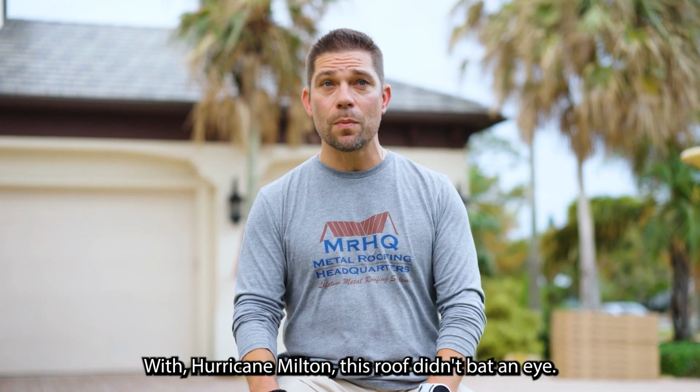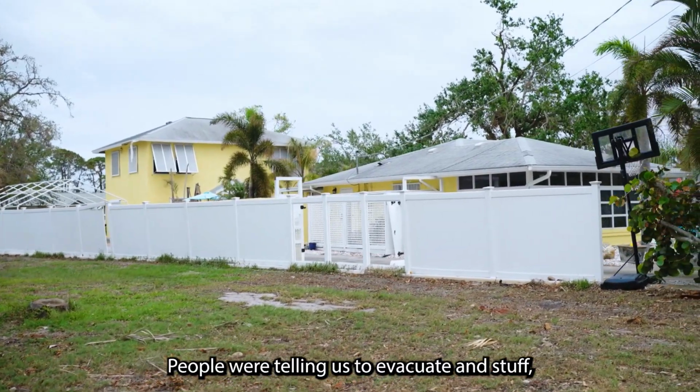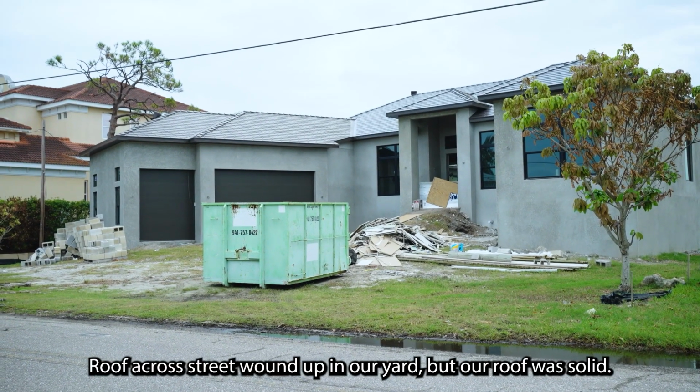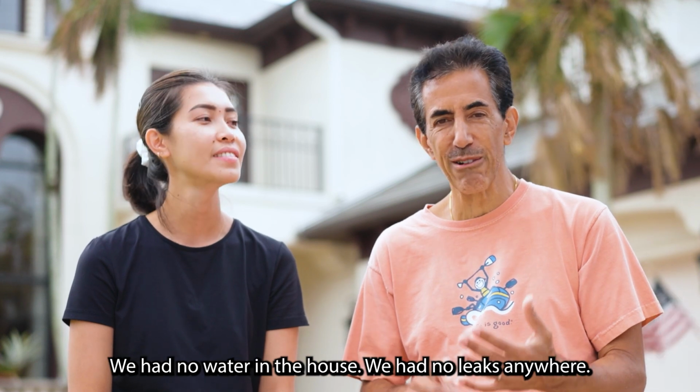With Hurricane Milton, this roof didn't bat an eye. The storm came right over our house. People were telling us to evacuate and stuff, but we felt really safe in our home. We came out here in the morning, roof across the street wound up in our yard, but our roof was solid. We had no water in the house. We had no leaks anywhere.